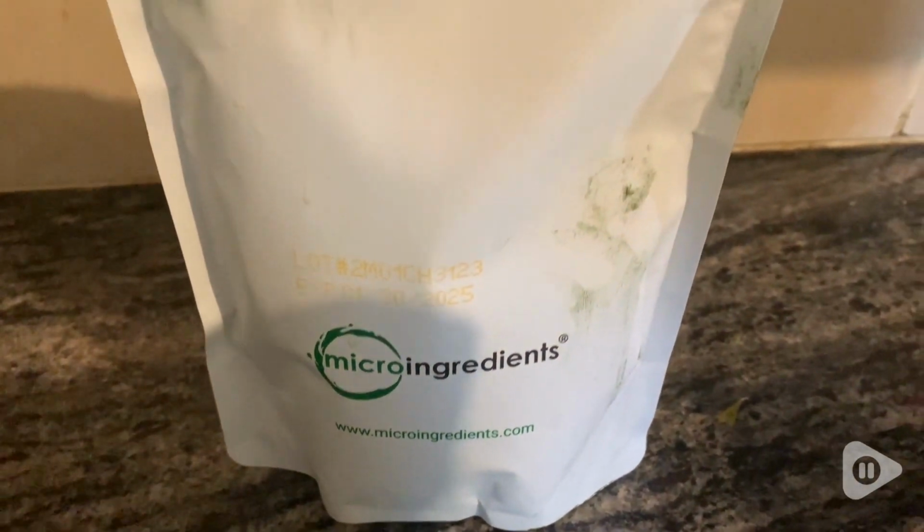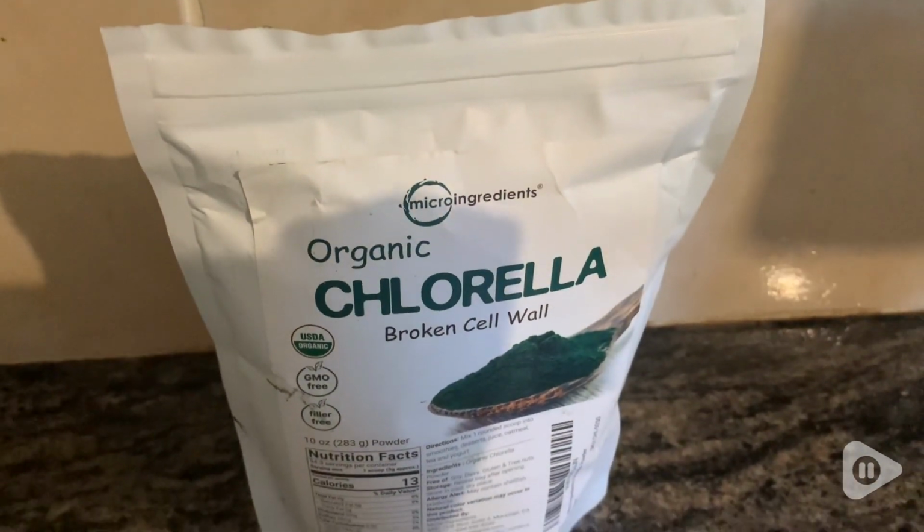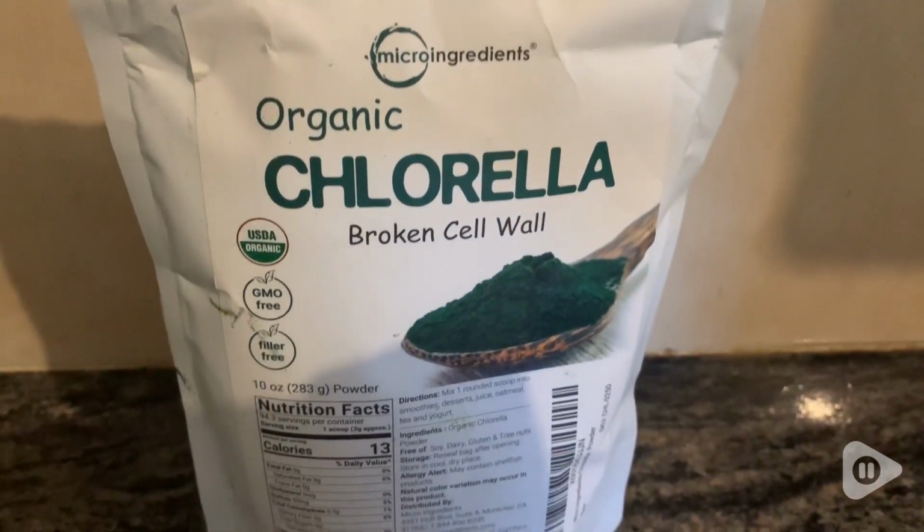I like the bag. I find that it helps to keep the chlorella nice and fresh. I end up having it for a long time because I just need one small scoop each day.